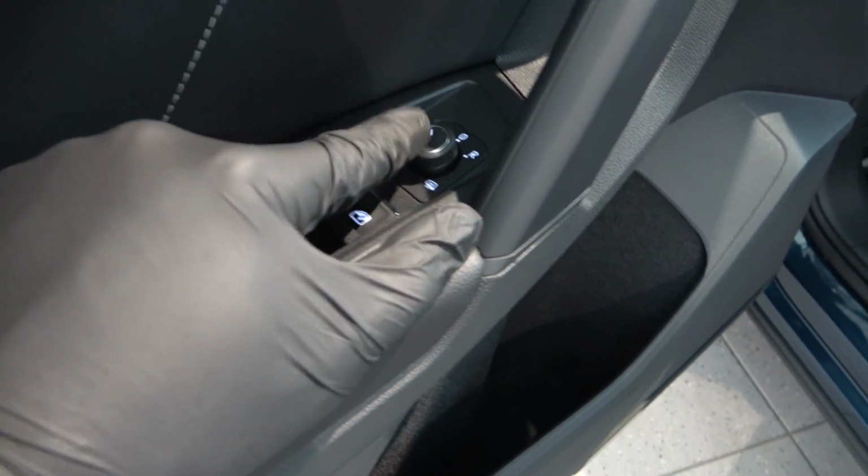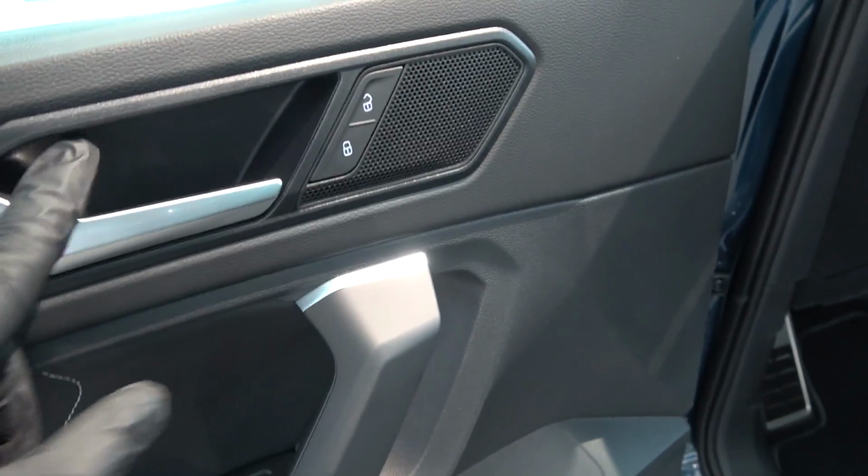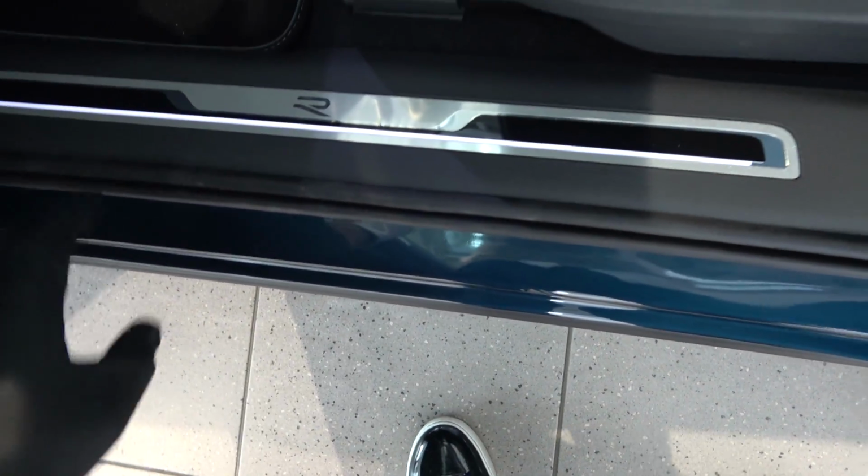And then, of course, these are the switches for your mirrors and for the windows lock unlock button. And then the door pocket is actually rather huge. You can put a large bottle in this, and also there's carpet inside, so thumbs up for that. Then this is the airline, which means you do get this illuminated door seal.